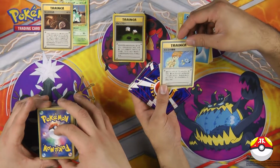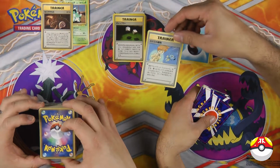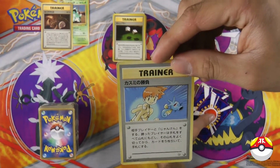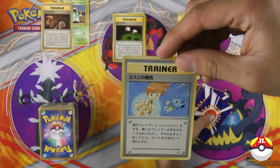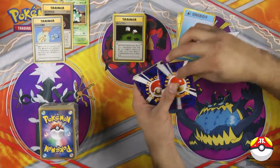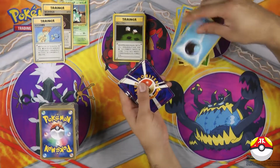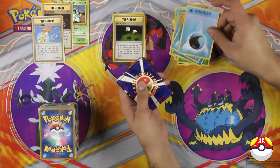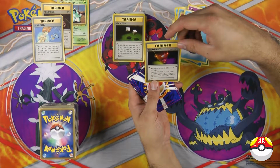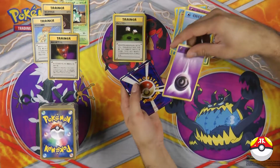Oh, baby girl! Is that Misty? That's Misty. I wonder what card that is. Should've looked that up really quick. Yeah, I'll look it up while you put her to the side. Energy. Oh, wow, look at this one. Oh, that's cool. Definitely putting that to the side.